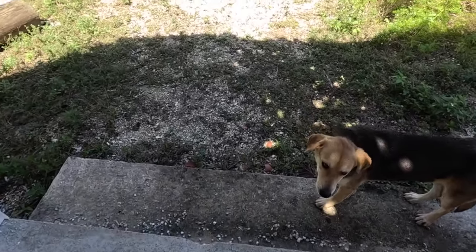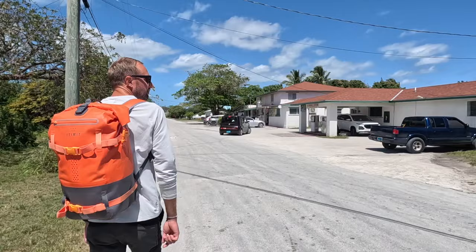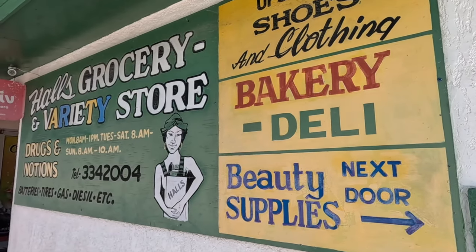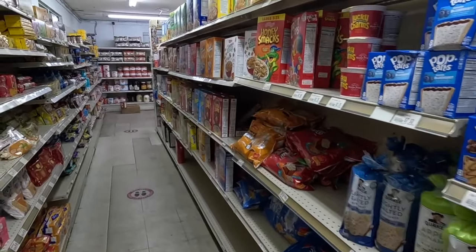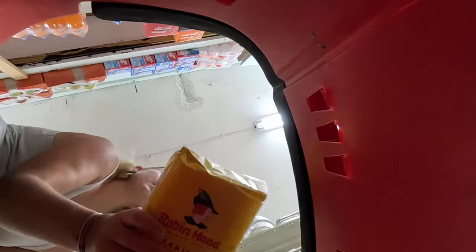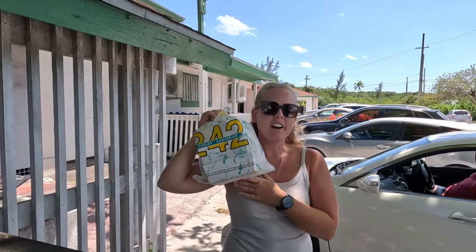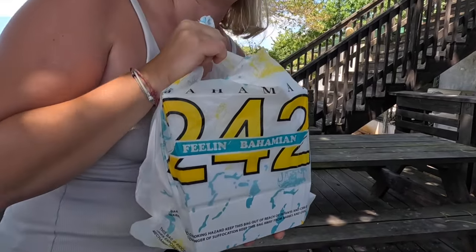Bye, doggies. It's a really nice store. Kind of big and a lot of stuff. 5 more island minutes. It's 15 minutes. Hopefully it's worth the wait.